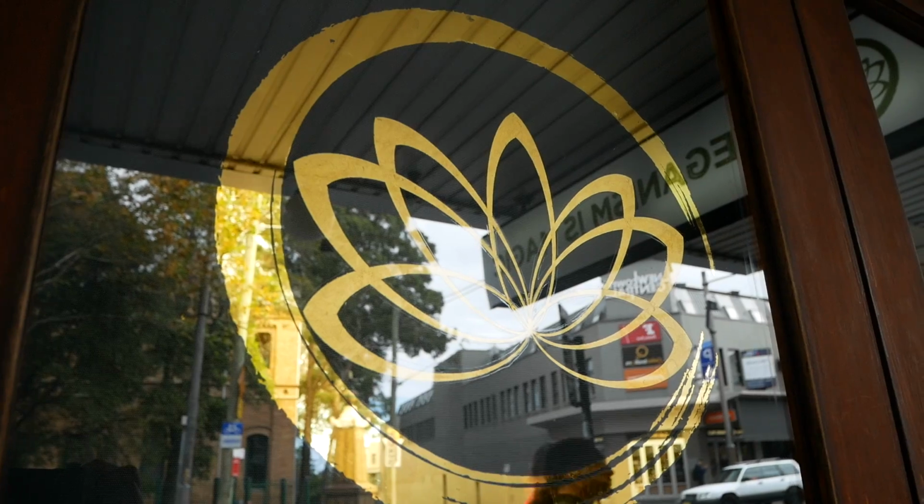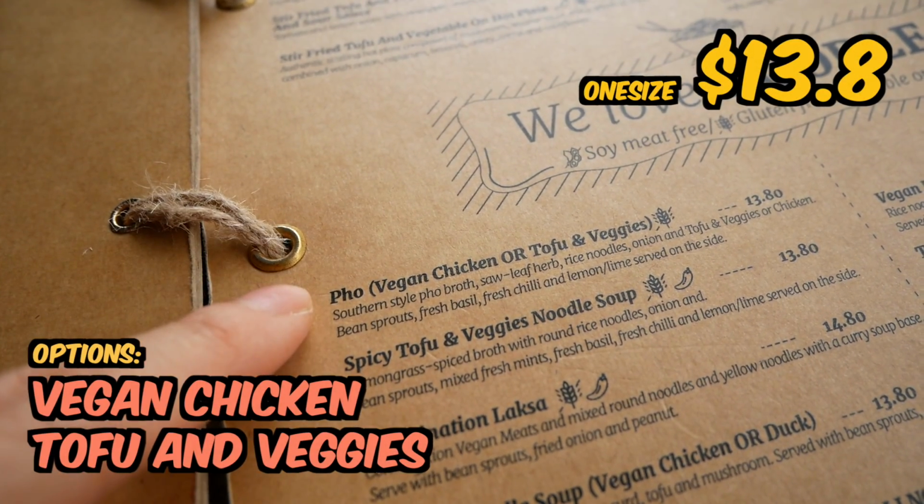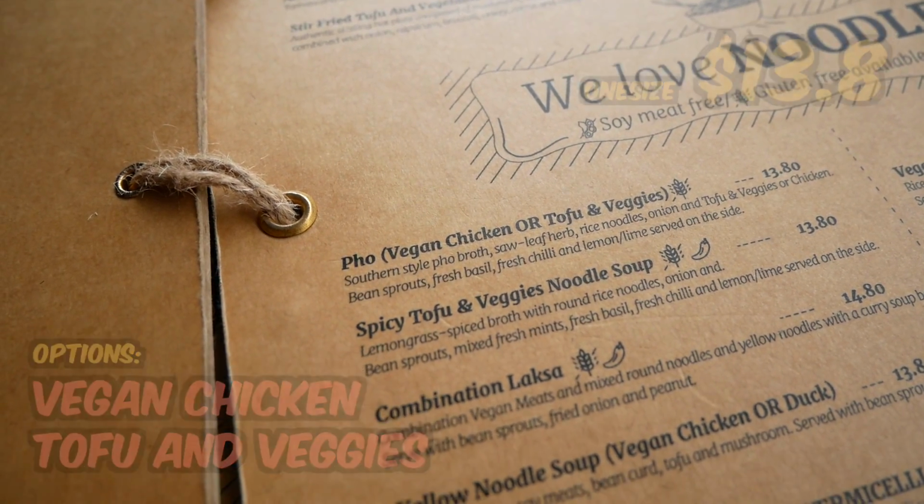Our next stop is Golden Lotus. So we are at Golden Lotus, which is the favourite place of so many vegans, period. The menu is super extensive, but we are here for the pho. They have 2 options for pho on the menu, but I'm getting the meatier one. Can we please get the vegan chicken pho?